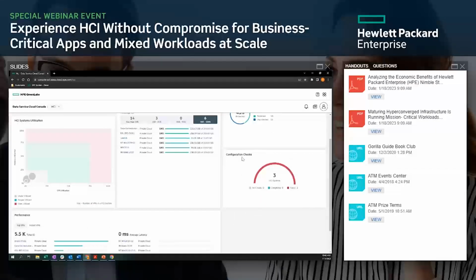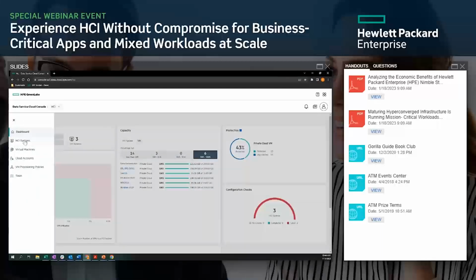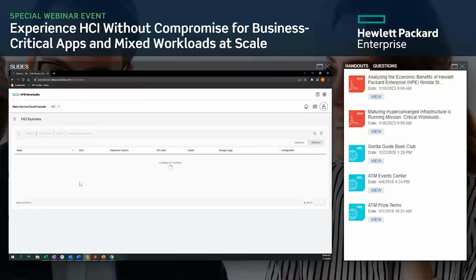And then I can also get a good understanding of the health of the environment. So once a day, we are going to run a configuration check against best practices, and it's going to give me an understanding of what areas have failed within the environment, so I can go ahead and dig deeper and proactively solve those issues. So I'm going to go a little bit into the infrastructure, right? And then I'll talk about how simple it is to manage my virtual machines.